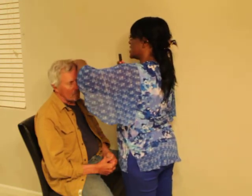So at this point, is it not getting tight? Okay, good. So when you are using this, the most important thing is the safety of the patient. You want to hold it in such a way that if somebody comes over and bumps into you, it doesn't get into the patient's ear canal.